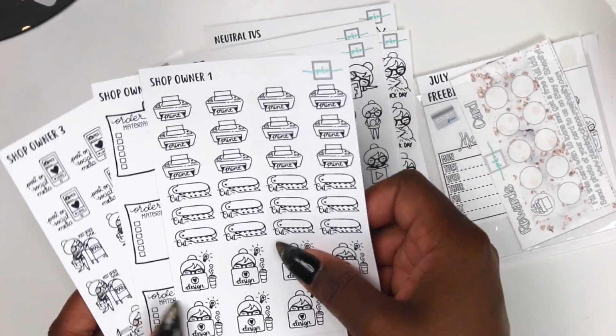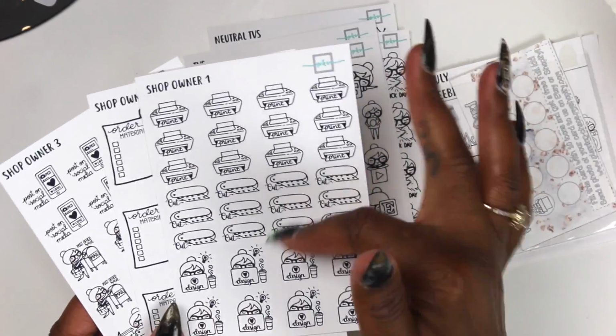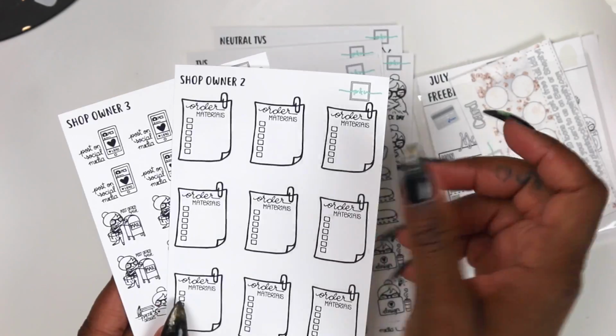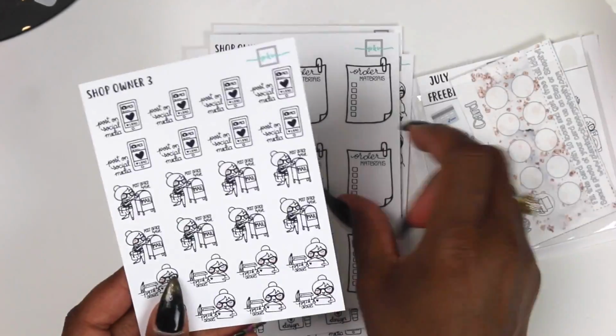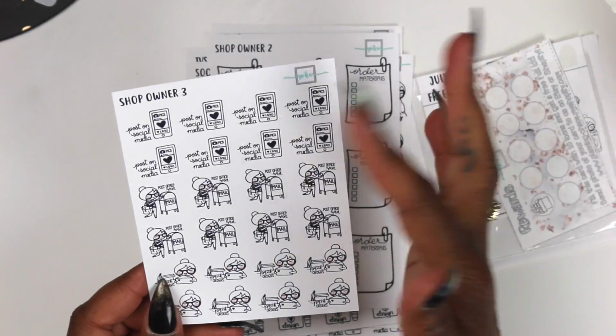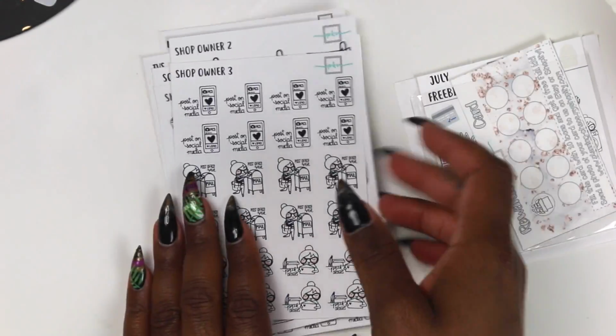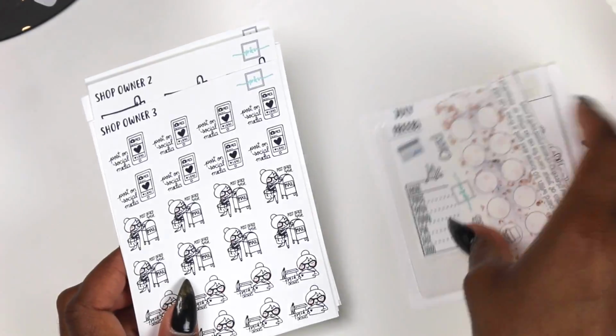And these are like a set of three. So you get the print, cut, design. Then you get order materials, which I needed these like yesterday. And then you get the last one, which says post to social media, post office, and then pack orders. So I love that. And that is Planning and Chaos. So moving right along. Can't wait to store all this stuff.